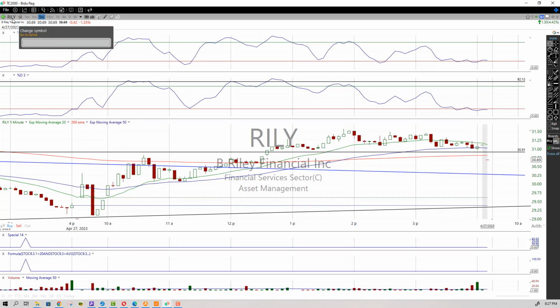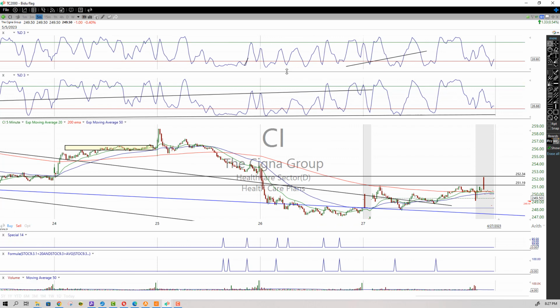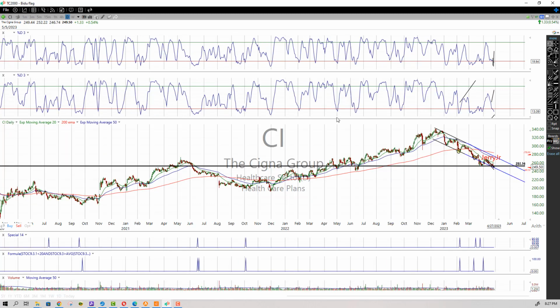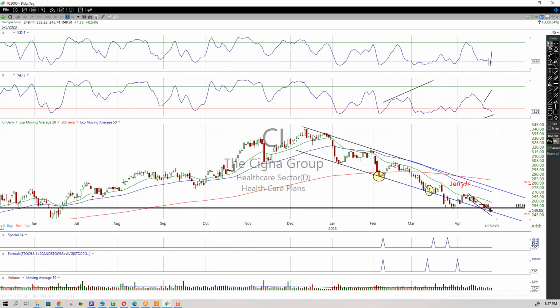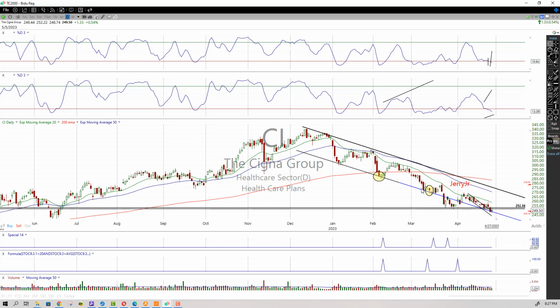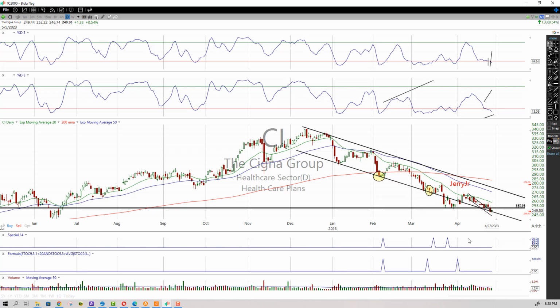I think this one has big potential, big potential. Cigna Healthcare Group. All right, let's break it down. First of all, where did this thing come from? Well, look at this. 2023, beginning of the year. It's been trending down. I want to change the color there to black, so it's clean, and we'll make it a little thicker here. All right, so there's the trend line above us, and then you see the trend line below us. I'm going to fix that a little for you. And that's the trend line below us.